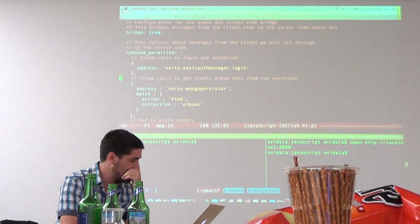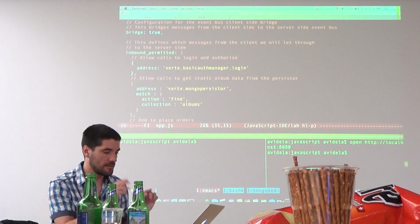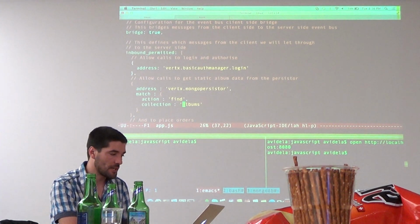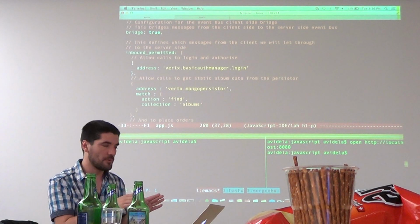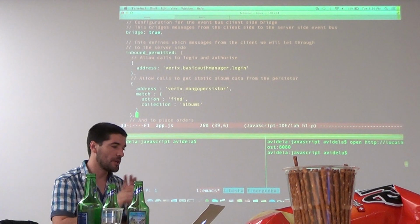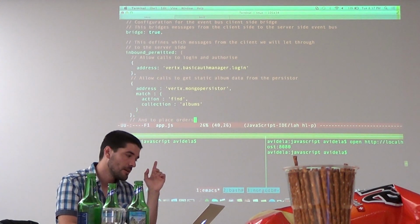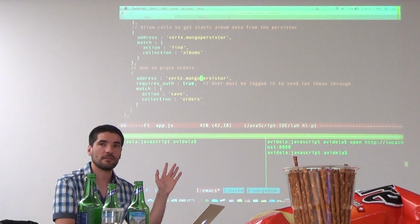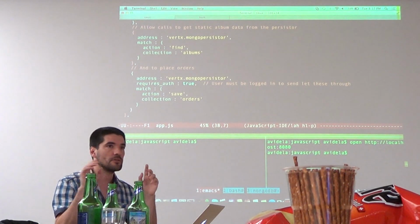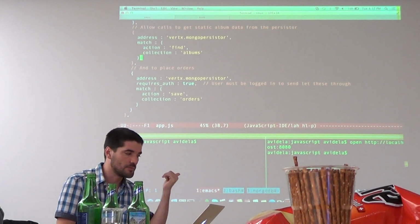So when the address is this one, which acts as a firewall, and the action is find, and on the collection albums, only for that MongoDB operation on that particular collection, they can already send MongoDB queries directly from the browser. And you don't need to do anything else. The MongoDB persistor will take care of connecting there, reading stuff from the database, getting back the response and so on.